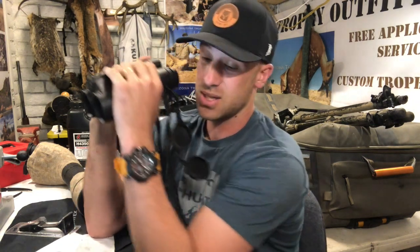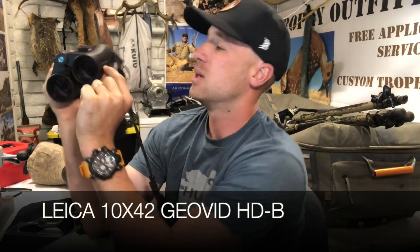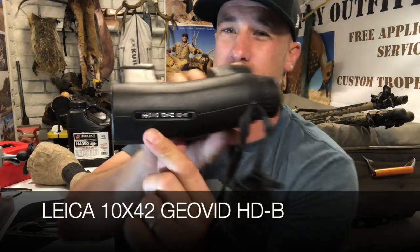So another common thing that I always try to get myself into that mindset is this. What a rangefinder does, this is really kind of a cool thing. A rangefinder binos. So these binos are 10s. These are Leica 10 Geovid HDBs. They're the highest end Leica rangefinding binos you can get.